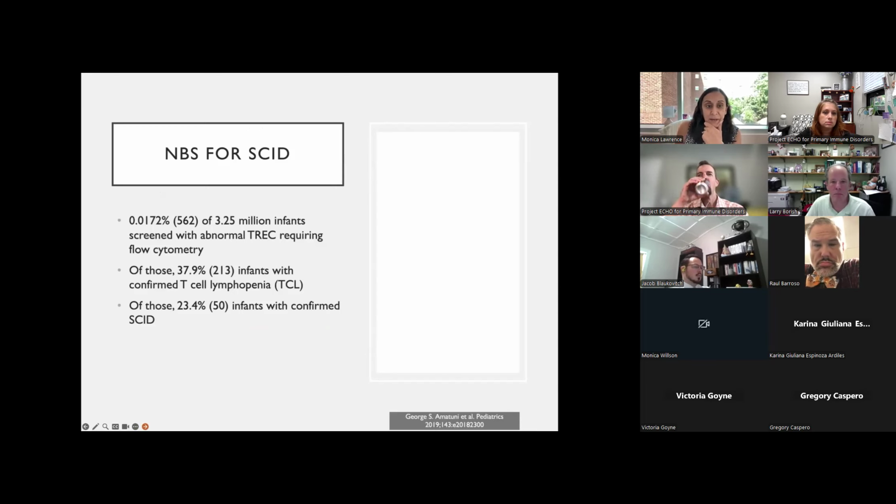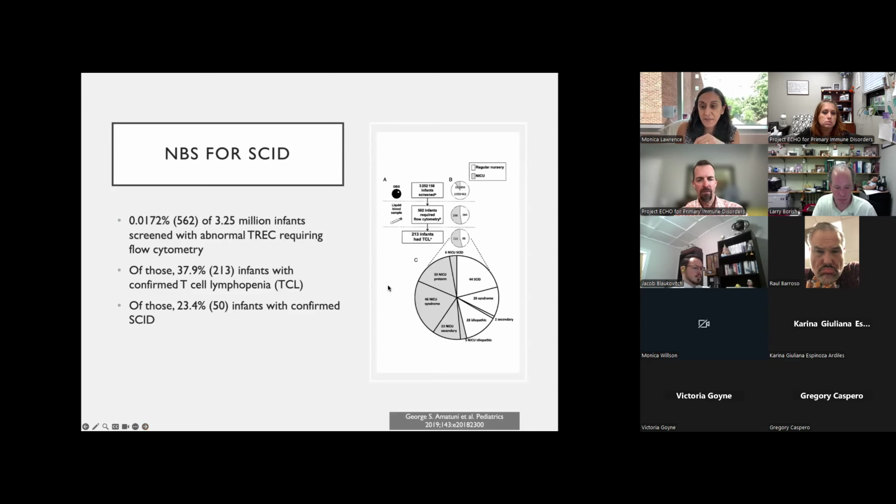Okay, so what does the scope of newborn screening for SCID look like? Well, this is some data from California for 7 years of screening. They screened over 3.2 million infants, and only 562, so 0.017% of them, ended up abnormal TREC and then required confirmatory testing, which is called flow cytometry. So that's a very, very small portion of the children.